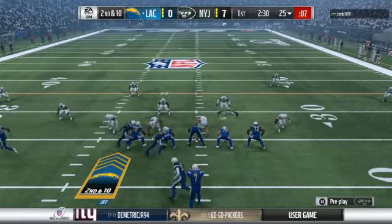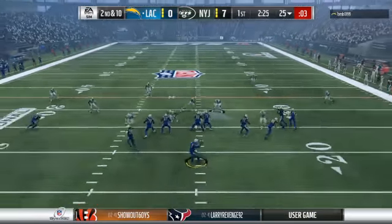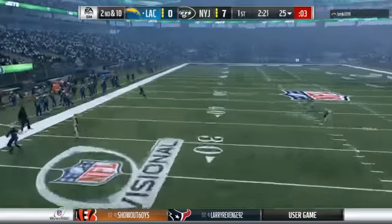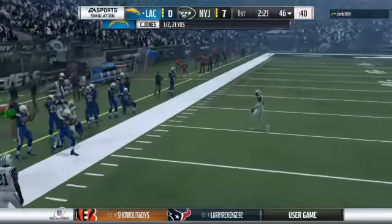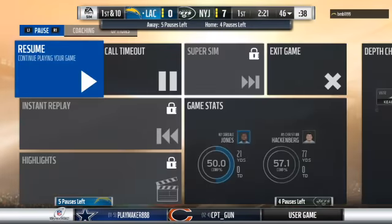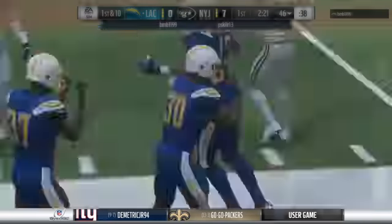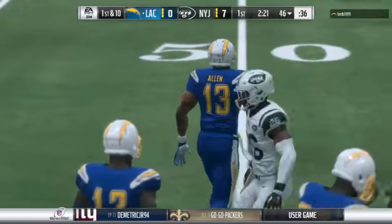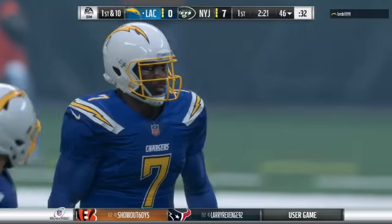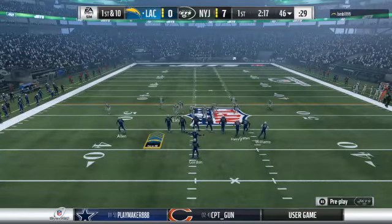Here we go. Operating from the gun. Jones. Dancing to his left. And he'll be out of bounds up past the 45. And a nice gain of 21 yards. So after that big play, let's see if they can catch their defense maybe on their heels.